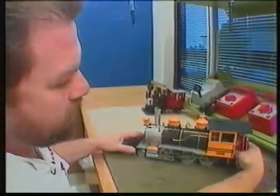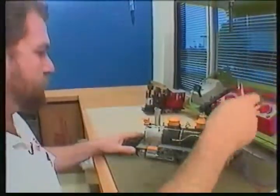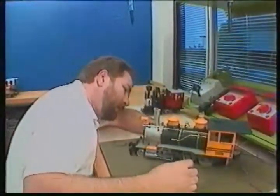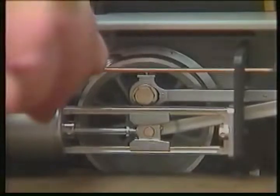make sure the switch on the back of the cab is set to the center position, which gives you light and smoke, and make contact with the set of the wheels here.